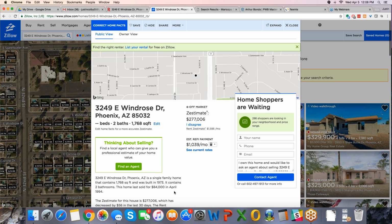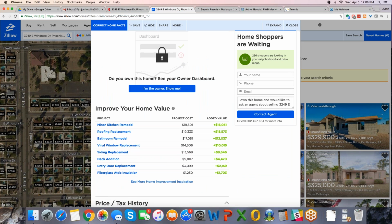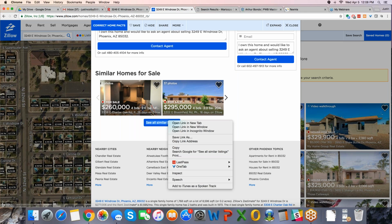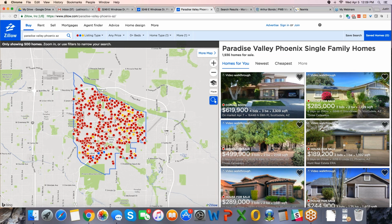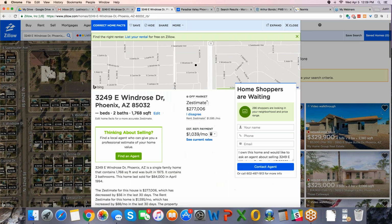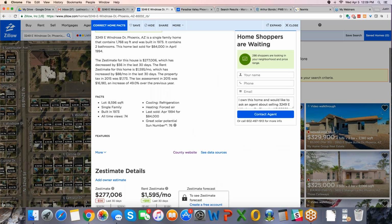So if I go in here, you see it's all verifiable, 78, and then I scroll down a little bit. I can also see similar listings, and I open the similar listings in a new tab, and then I can see the whole map of all the similar listings. Okay, so that's a huge amount of listings, a huge amount of closings, so I want to whittle that down a little bit. But I know if I actually just scroll up, I do it two ways.